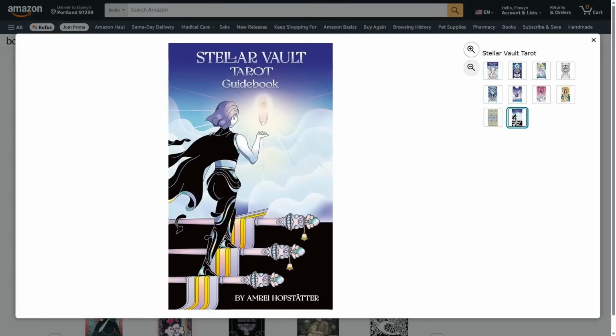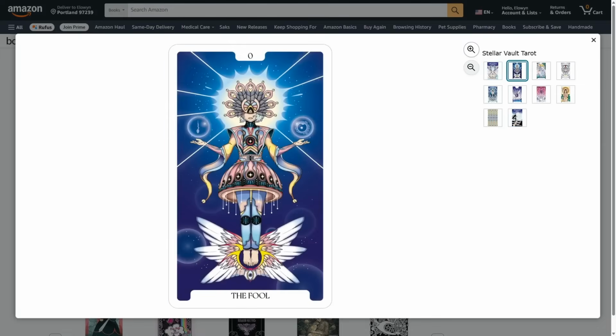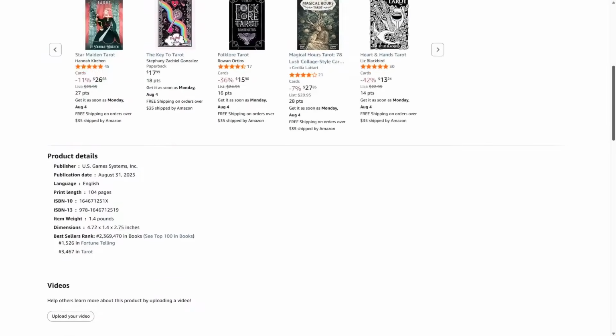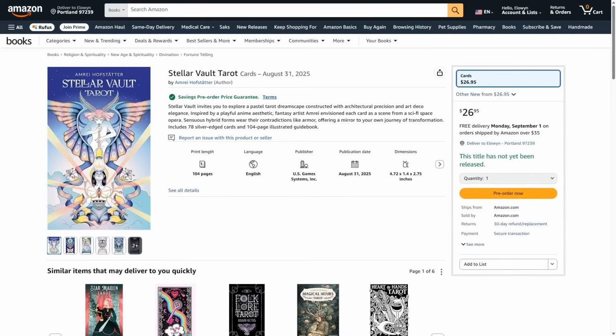And then here's a look at the guidebook. Yeah, this is cool artwork and beautiful colors. Okay, let's see. Nothing else. So I am definitely intrigued with this one. That is a look at Stellar Vault Tarot.